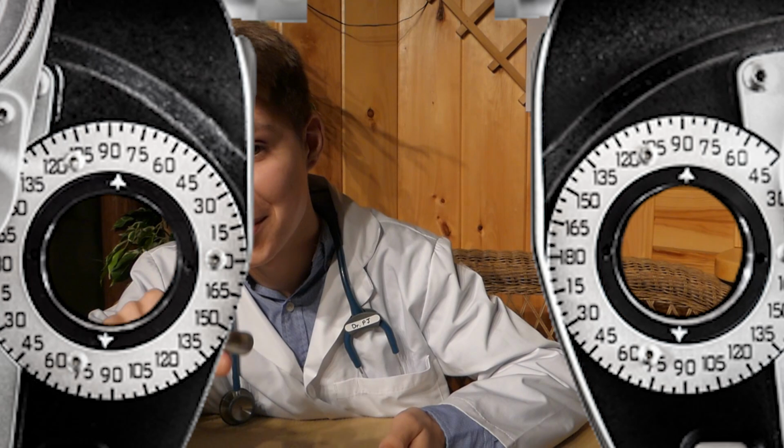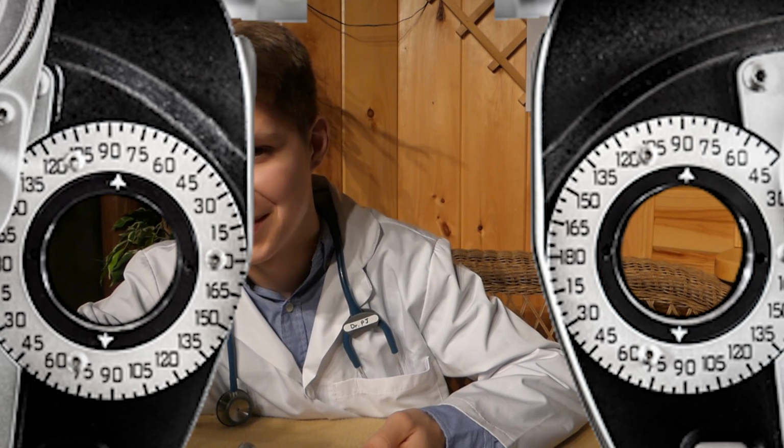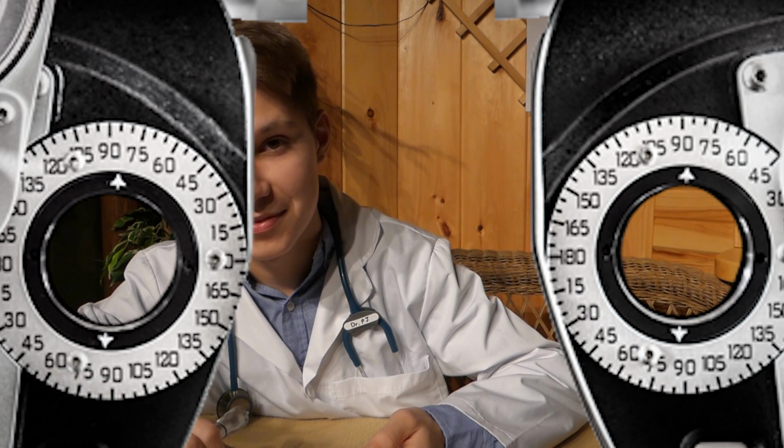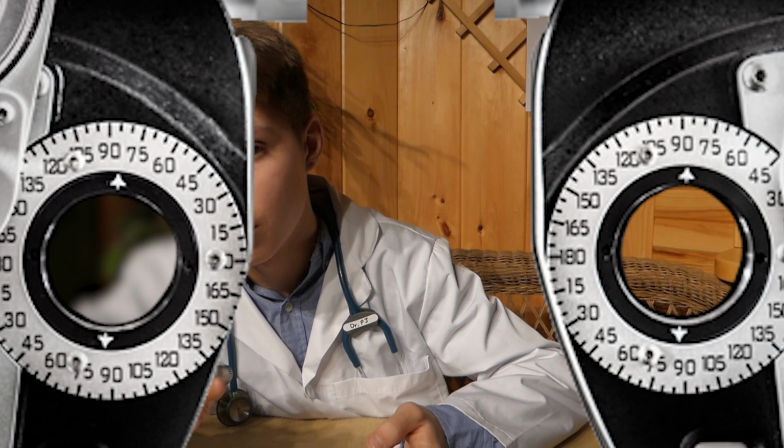Right? Oh. My apologies. It seems I confused my left and right. I promise I know what I'm doing. I was way too excited by the machines. So now we are on your left side, and we will be testing the different lenses. Alright. So, tell me, is 1 or 2 better?